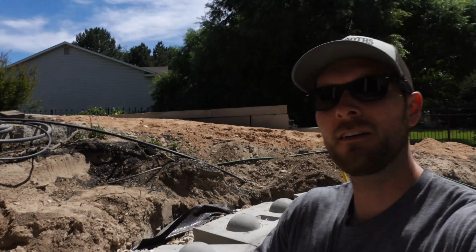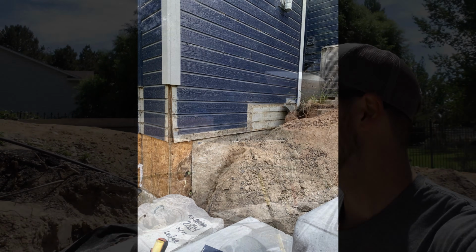Everything in there, full of dirt. I found beer bottles inside the interior wall. I'll put pictures up right now so you guys can see everything that had to be done.